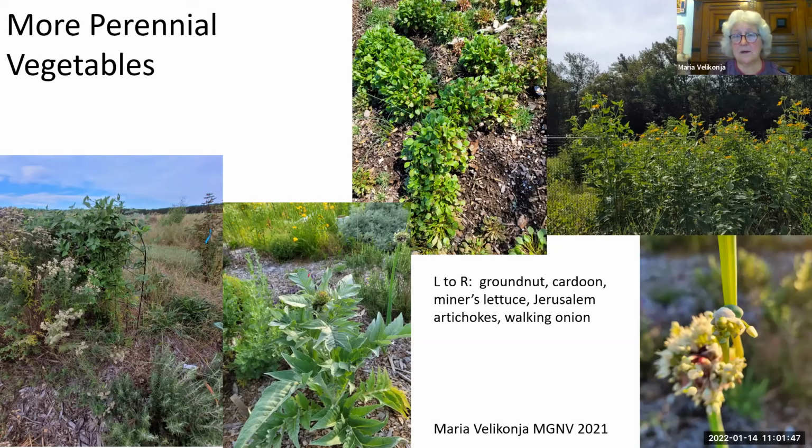And if you leave it in the ground, it'll be quite aggressive. So if you want to control it, you've got to keep an eye on where it's going. But planted once, it can produce this vegetable for years to come without you having to add anything to it.